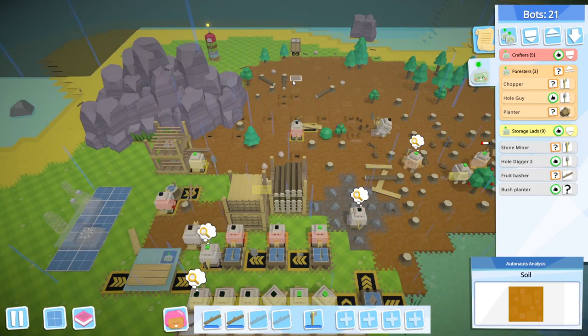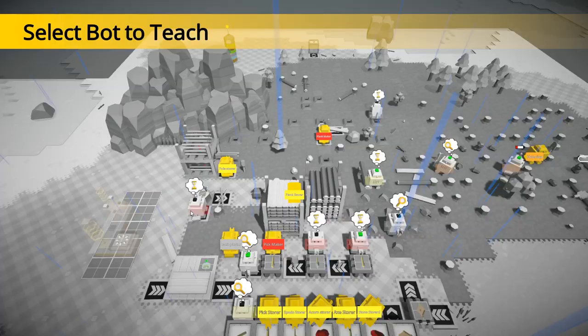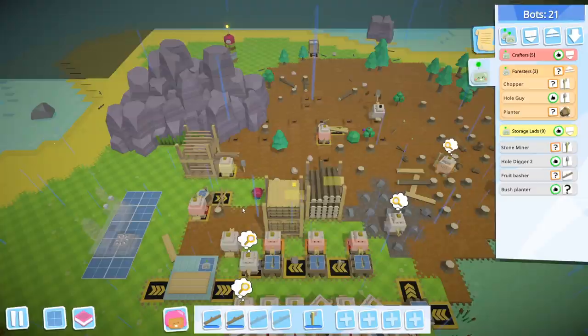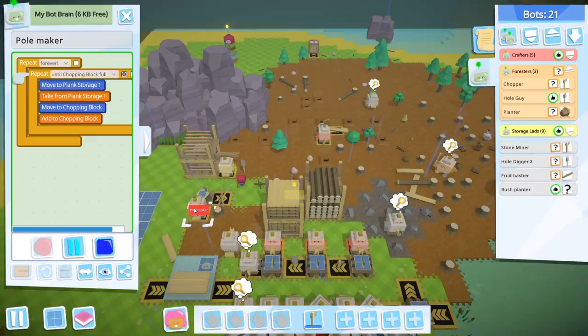And thankfully, we do need now to set up the final piece of the puzzle, the berry planter. So let's start teaching. Well, let's put the things down in my hands first. There are some berries there. That's good. We need those. Right. That's the pole maker. We don't want to teach the pole maker anything. Where's the new robot?